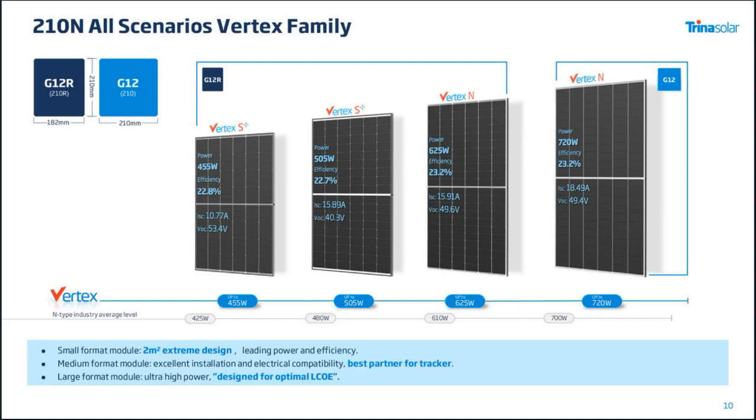And here is Trina Solar's Vertex product family, and our products cover all scenarios. For residential rooftop, we have our 555 watts modules. It's a golden size within 2 square meters, with extreme design and leading power and efficiency. And also for commercial and industrial, we have our medium format. We have our 505 watts module and our 625 watts module. And our 625 watts module is the best partner for trackers.